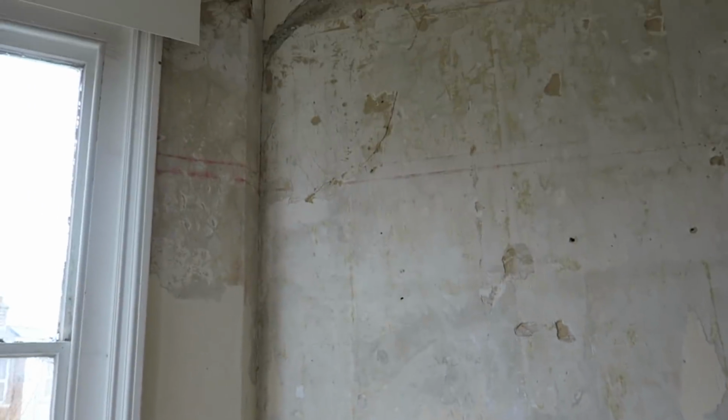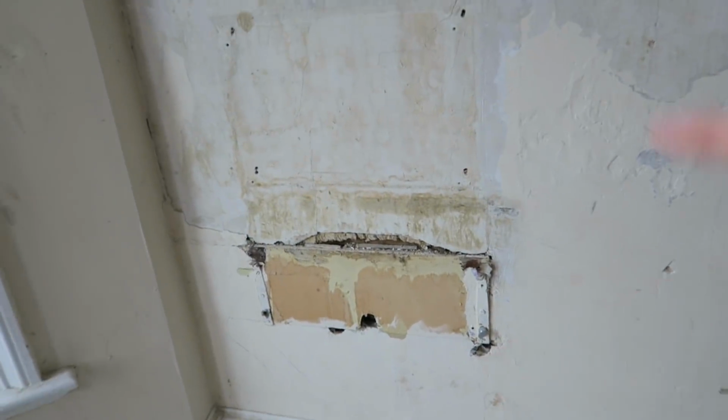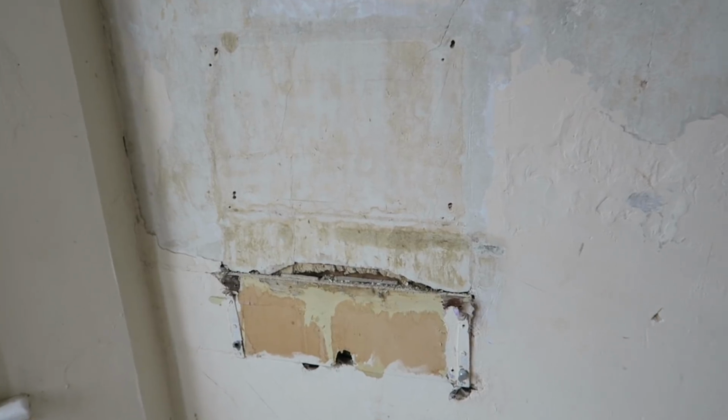We had to de-wallpaper it, but as you can see, this is plaster, but that was wallpaper, and this is not coming off, but anyway, a lot of problems going on. But that's done now, and the sink area has been kind of sorted as well, ready for plastering.